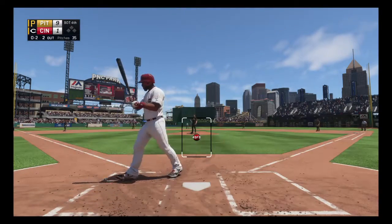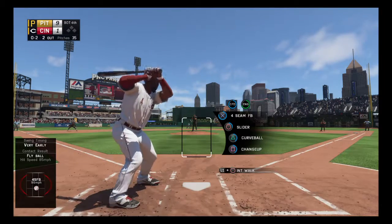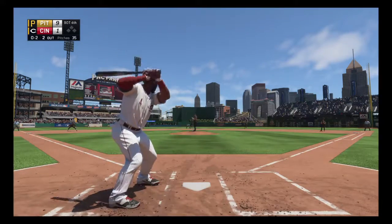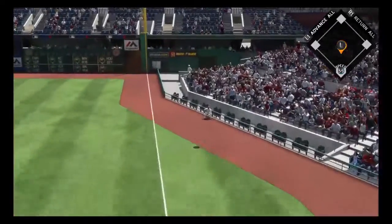This is swung on and lifted down the left field line, but it'll get back into the crowd as he jumps ahead of him now, 0-2. Into the windup. Here comes the 0-2 pitch. Squared that one up just a little late.